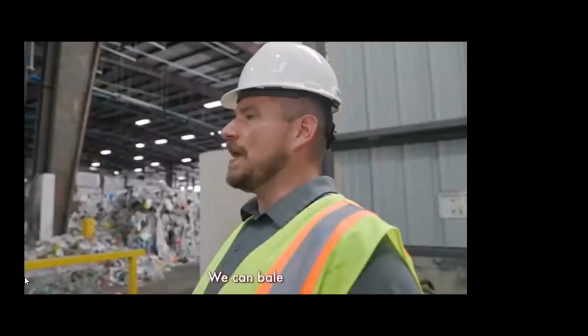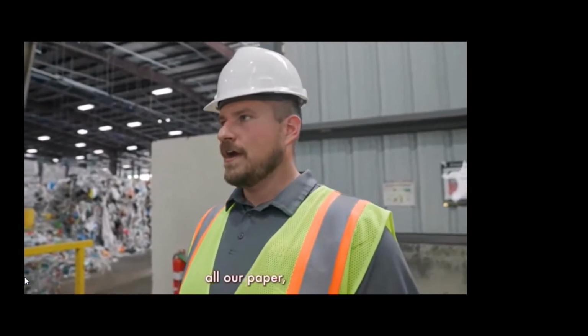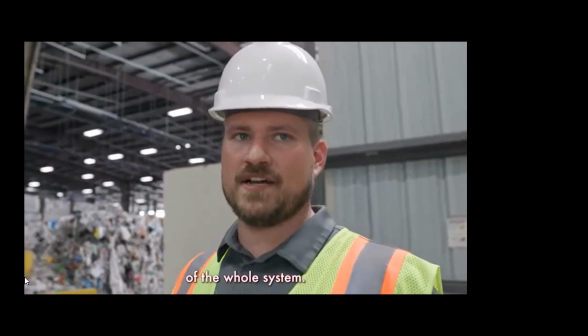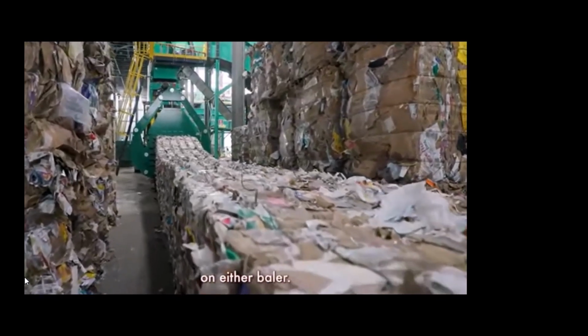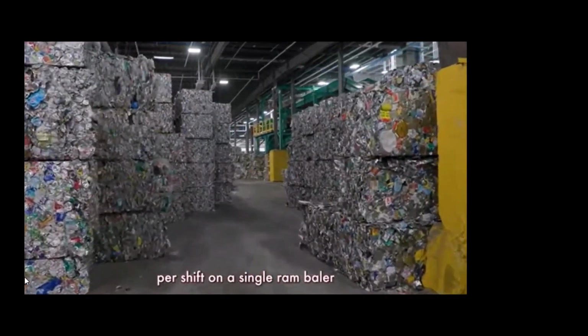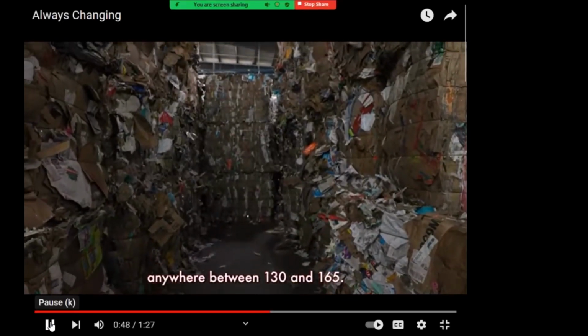plastics, and our trash. We can bale all the other commodities on this as well, all their paper, our cardboard if need be. It adds to the redundancy of the whole system. The belts on this side of the system are reversible, so we can swap them off to either side to bale either commodity on either baler. We average about 200 bales per shift on a single ram baler. That's about 400 bales. This one's between anywhere between 130 and 165.